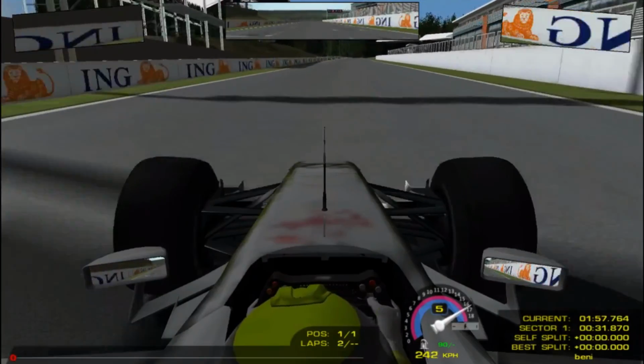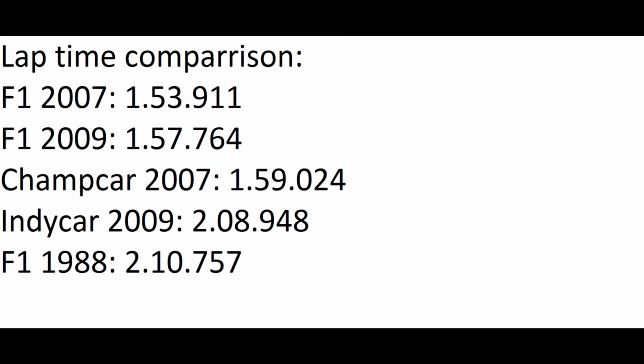So this is it for the lap, and here's the lap time comparison. As you can see, the two Formula One cars are on top again, and then that's the Champ car, which isn't as far off as you might have thought. The IndyCar really needs to be discarded. Luckily, they stopped using it in the new cars.